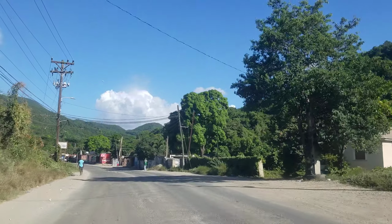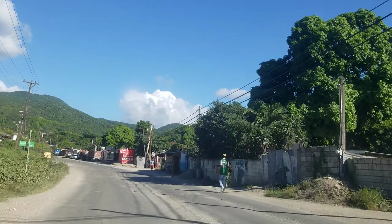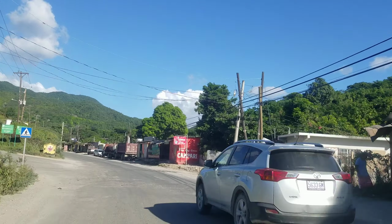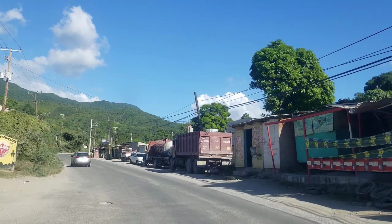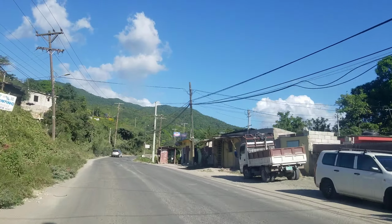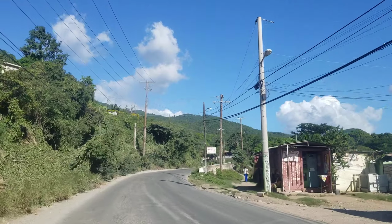Now look on the left and the right. Okay, look on the right because that seems to be more of where they build the highway. You see all these structures here. This is how the roadway was between Harborview and Bull Bay. So a lot of the structures on the right had to be removed to facilitate the building of the highway.